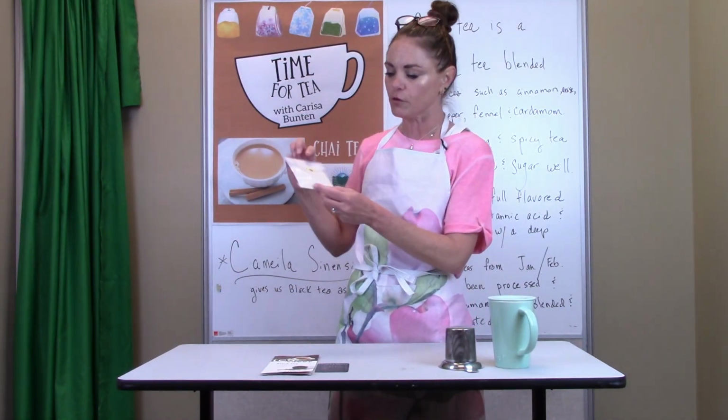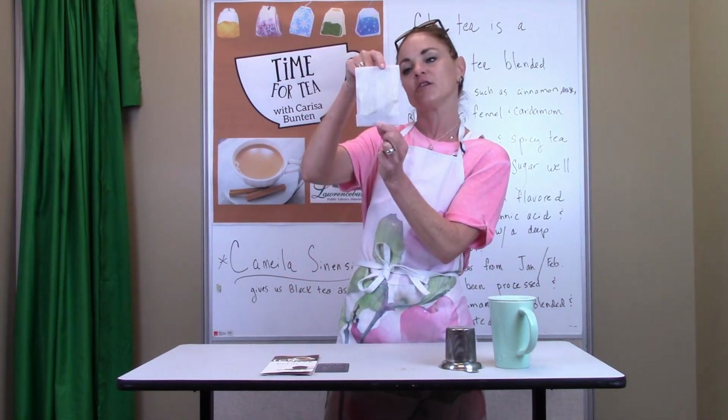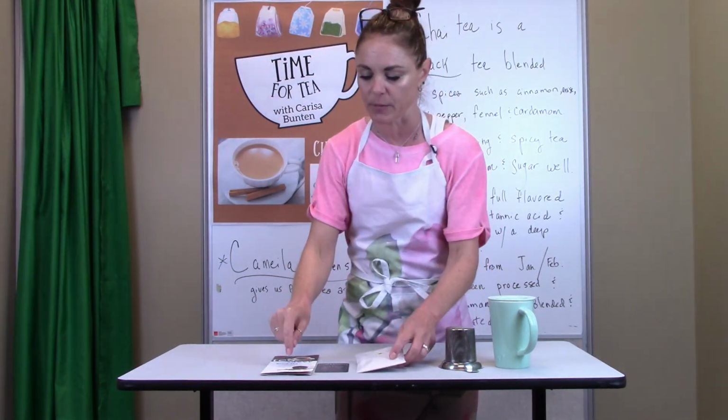So this one you'll certainly want to use your muslin bag with. So we went on ahead and packed it in the muslin bag to be sure that everybody used it and had a successful brewing if they decide to do it as a cup of tea and not incorporate it into one of the recipes.